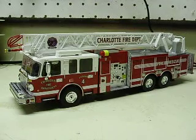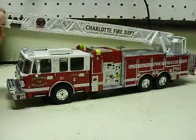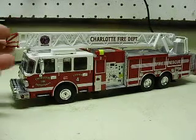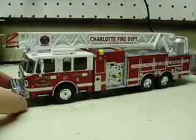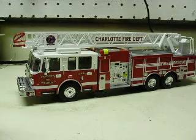Anyway, Charlotte Fire Department Ladder 4 truck. The ladder does turn, and it does extend out quite a ways. It's supposed to be a 105-foot ladder. Obviously, this is not 105 feet, and I didn't even measure it to see if it was a scale 105 feet. Maybe that would have told me what the scale of the model was. But nonetheless, it's still a nice model, kind of intermediate.